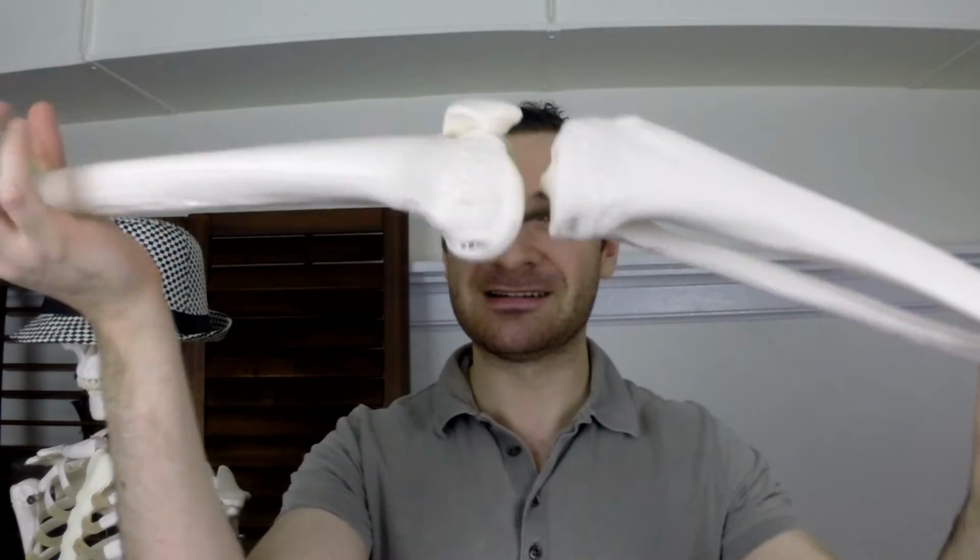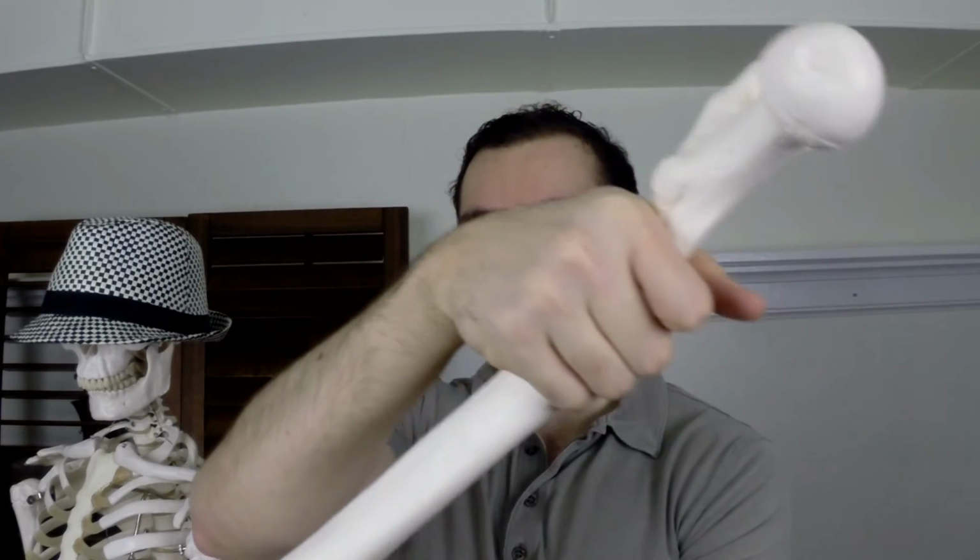Now, in case you don't know, your hamstring muscles are in the back of your leg, your upper leg, and they travel and attach below your knee. So their main function is extending your upper leg backwards like that, and also flexing your knee.